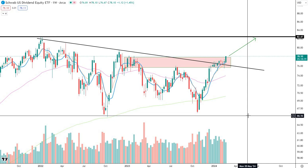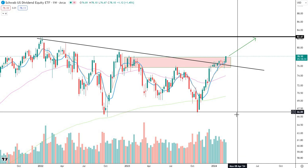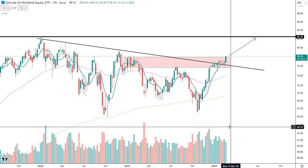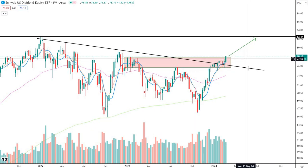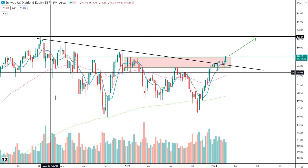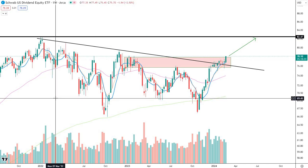So what am I seeing right now? Well, one, you're going to collect fat dividends along the way every quarter. There should be one coming up probably in March, but we'll see when they announce that. But what am I seeing right now? Obviously that resistance at all-time high, 82.48, is going to be my target. Now, how do we get there?